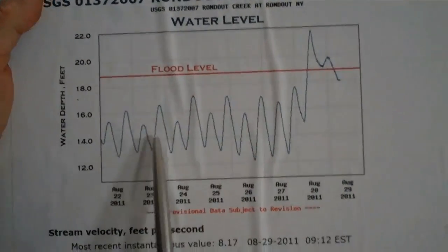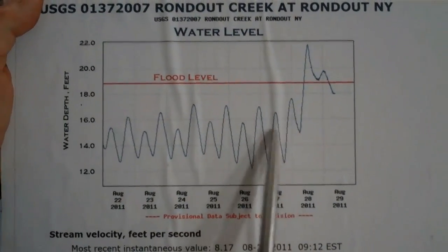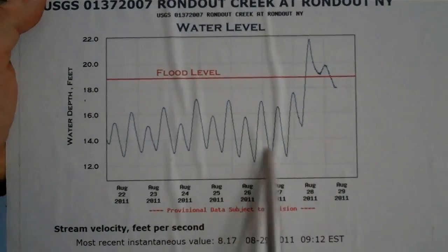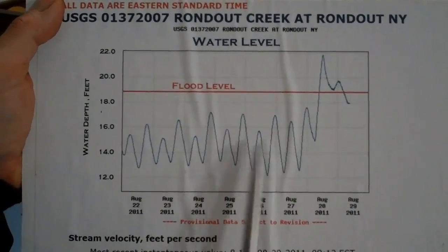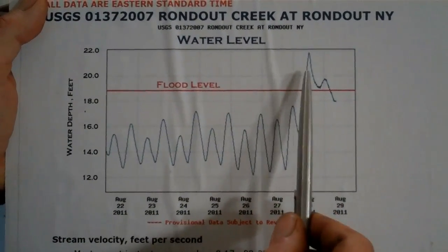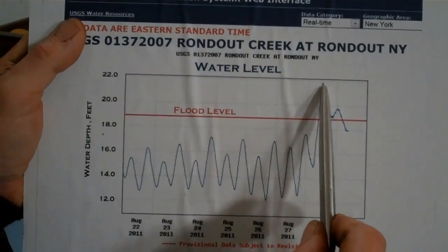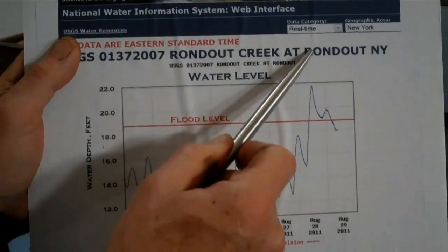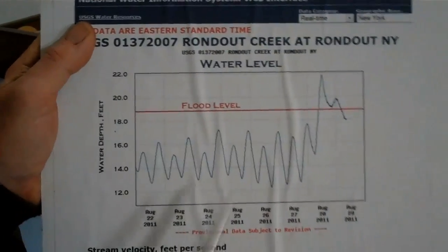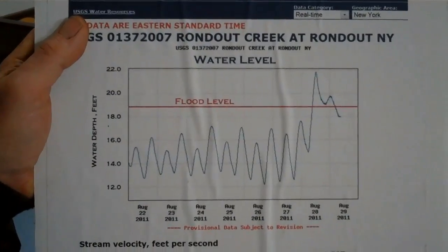The USGS monitors the tide levels in the Rondout Creek right outside the museum, and you can see for Hurricane Irene it went up about 2.5 feet over flood level, maybe almost 3 feet. Our flood event this last couple of days from Sandy took us about another 2.5 feet above Hurricane Irene, so it shot up way over to here. I guess that's where the term off the charts comes from.